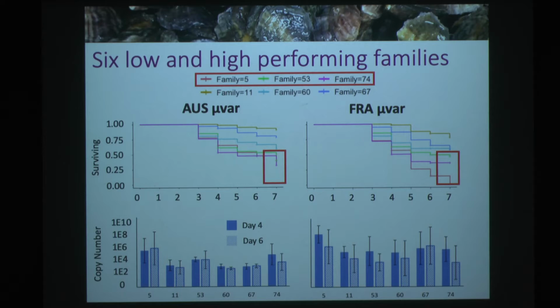And interestingly, and here I'm just highlighting the Aussie and the French, even though, say, family 5, I happen to know family 5 was very clueless to what was going on and was a happy filtering oyster, and they got very infected. But statistically, all of this data was similar, except for day 4 was greater than day 6. And again, this is very high copy number, and this is copies per individual oyster. And right now, we've recently extracted several morts, which we expect to be very high in copy number, just to confirm this.